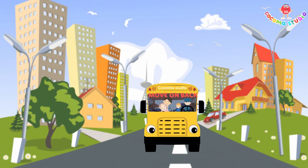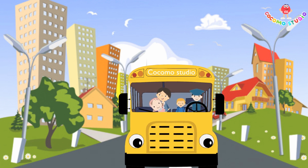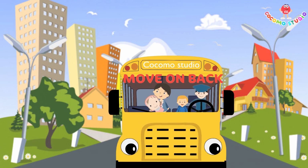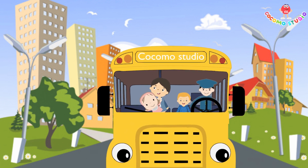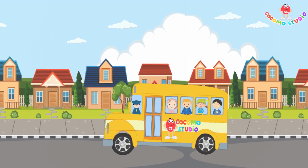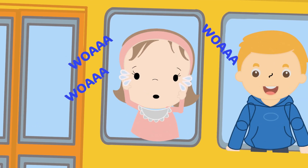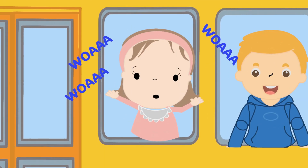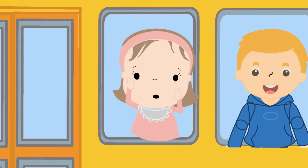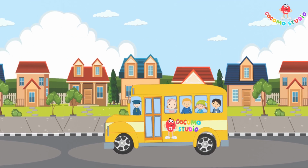The driver on the bus says move on back, all through the town. The baby on the bus says where, where, where, all through the town.